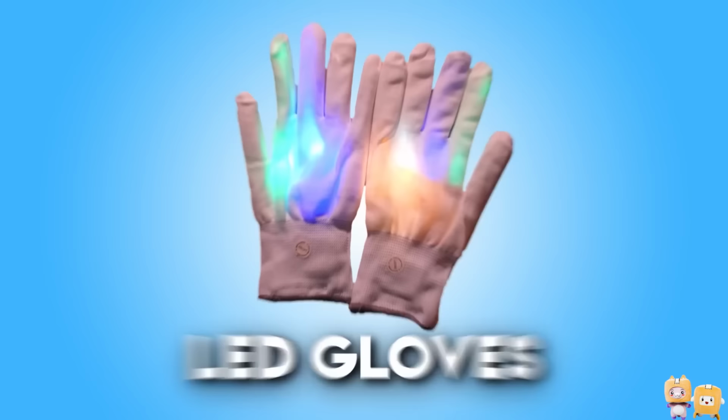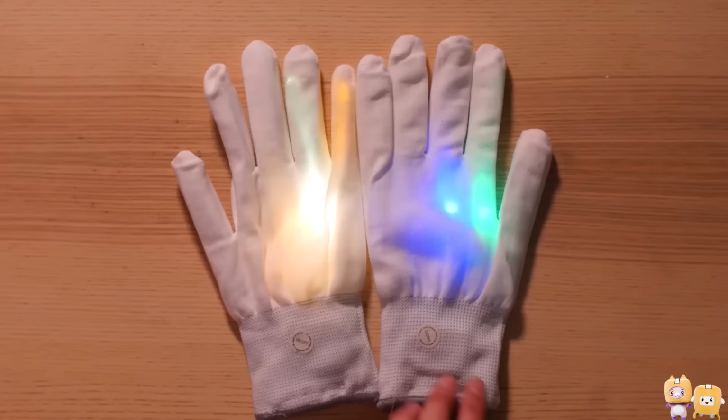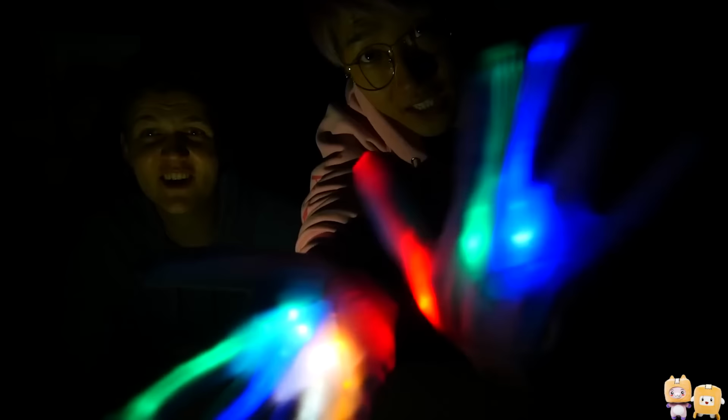These LED gloves. What? You bought gardening gloves, Adam? No, these are gloves that light up colors of the rainbow. How? Okay, let me show you. Wait, we gotta turn off the light. Okay, these look so sick, and they have different modes. You can go pulsing different colors. Okay, this is actually pretty crazy. I'm not gonna lie. Dude, this looks so sick.